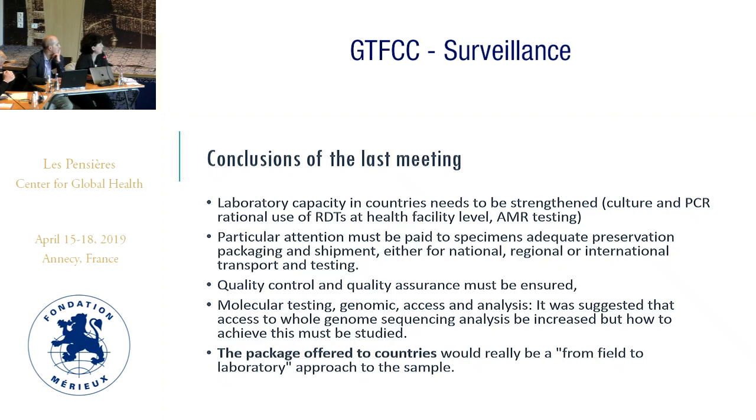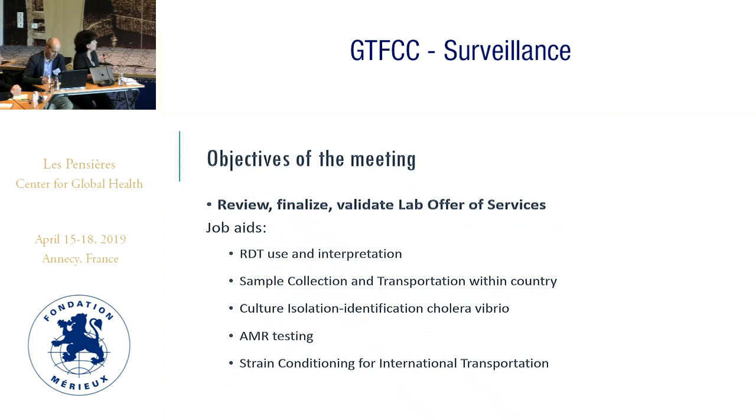So we decided, of course, to offer a package to the countries. And today, we will develop this package, from field to lab approach to the sample. It is a very practical package that we want to deliver to the countries. So the objective of the meeting today is to finalize and validate some lab offer of service, and in particular some job aids that have already been prepared by Martine and with the CDC also.